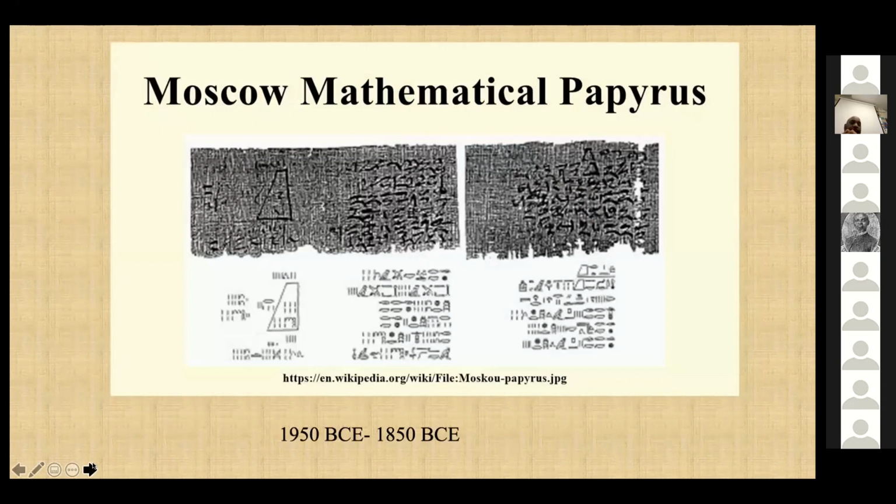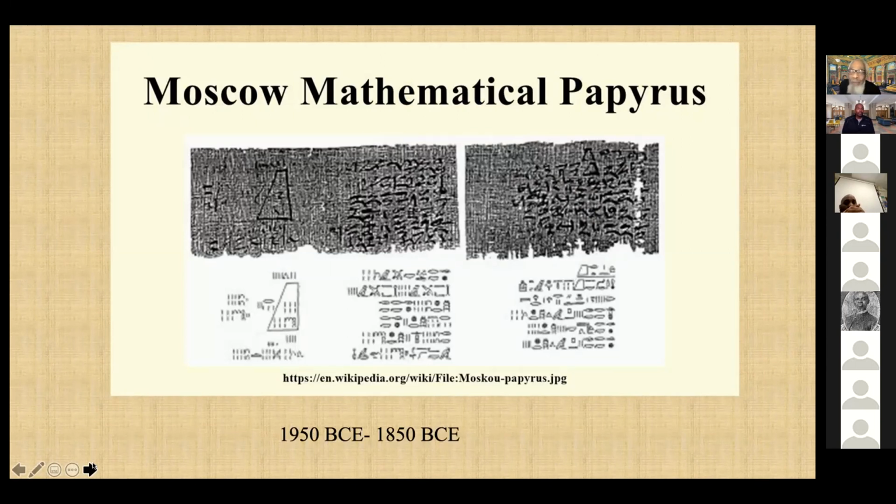Again, it doesn't take in-depth research to get started. You just Google it, and enough information comes up, and you can read a number of mathematicians' views on all of these papyri, and again, come to understand that all of this mathematics is older by 1,500 years than the Greeks coming into Egypt in the first place. Now the dates attributed to the writing of this papyrus is sometimes between 1950 BCE and 1850 BCE, sometime during that 100-year period.